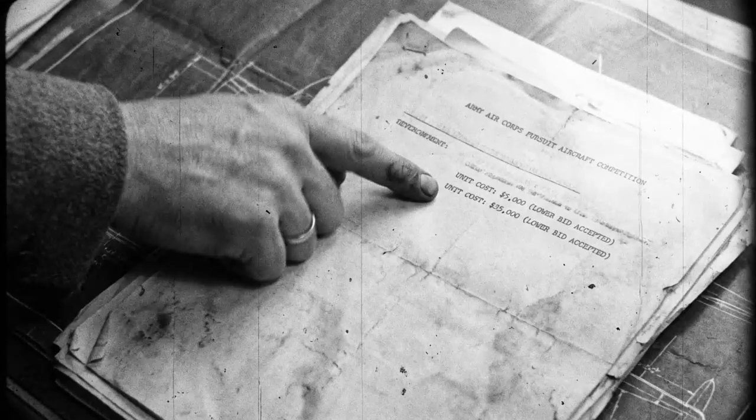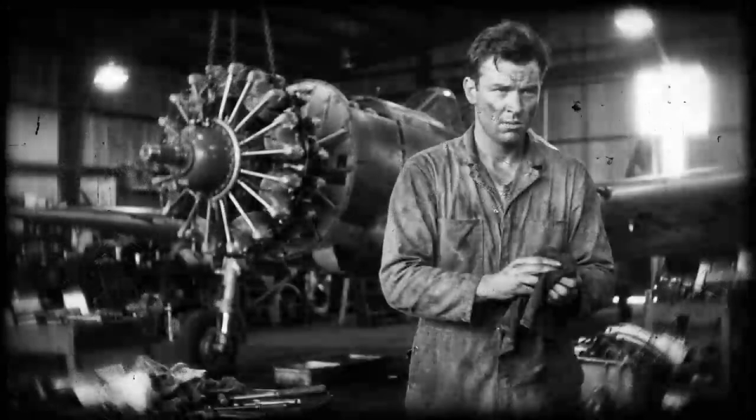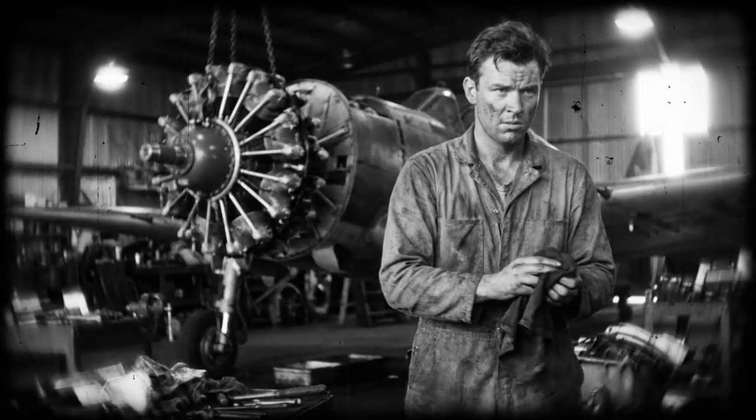The judges deliberate. The tension in the Curtiss boardroom is suffocating. The verdict comes down like a hammer. The Army delays. They are unimpressed. They order the Seversky P-35 into production. Curtiss is left holding the bag. They are given a consolation prize, an order for 3 prototypes to continue testing. It is a slap in the face.